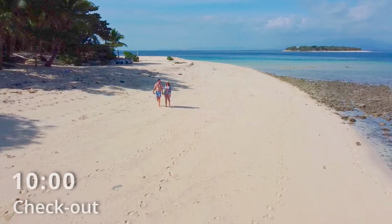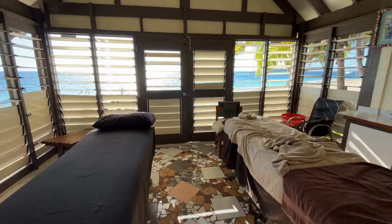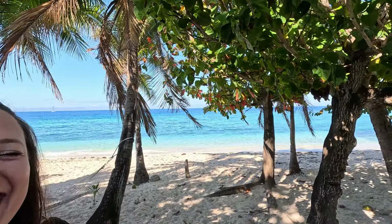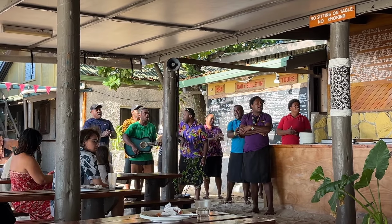Our time here at Beachcomber has come to an end. We've had the most amazing time. It's honestly like a dream, just being on this island. I ended my last day with a massage and I could hear the ocean because the massage hut was on the beach. But we have another adventure to go to, so let's do it. Let's go. Bye.